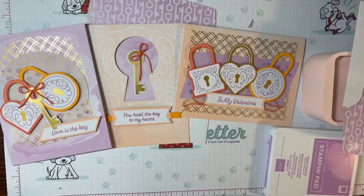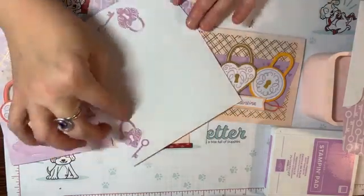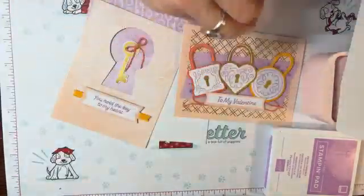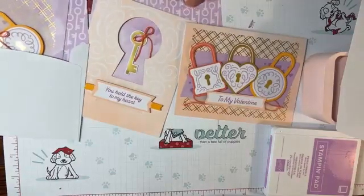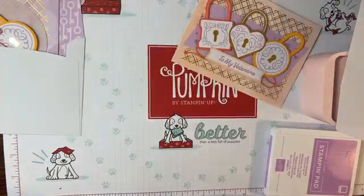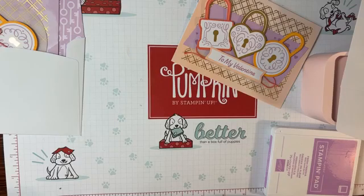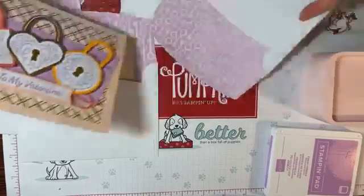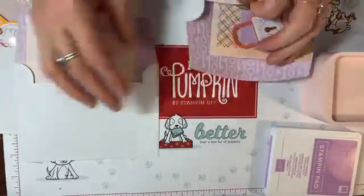So those are our cards. And then remember, I added a few little stamps to my envelopes. I decided to add that to this envelope here. And so, yeah, that's it for today. Nothing fancy, nothing crazy, just a fun little card set. I think that's a really good one.